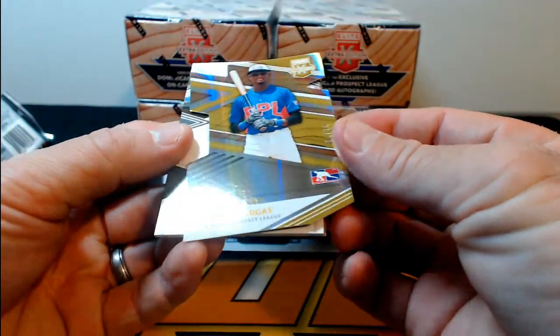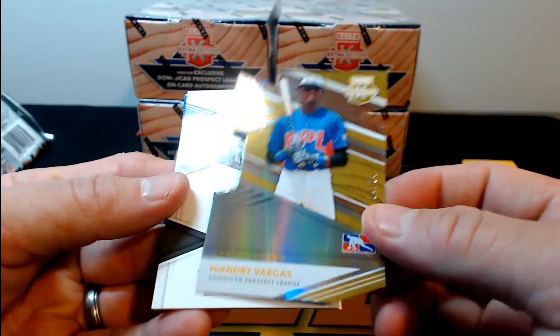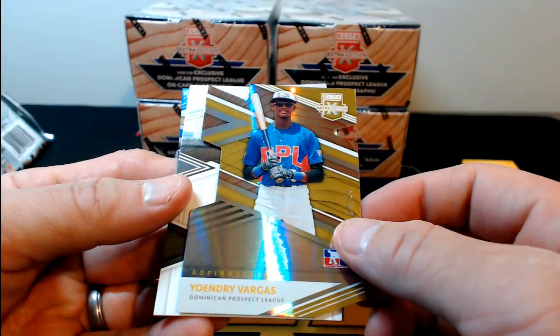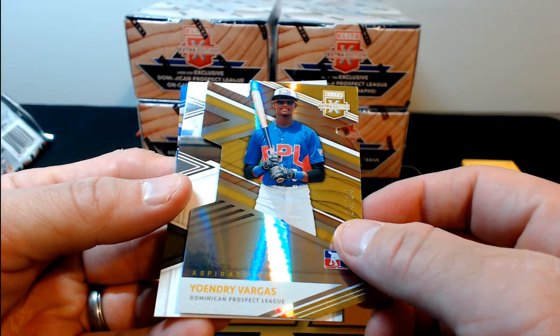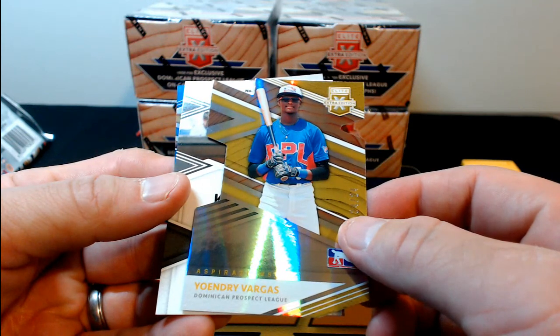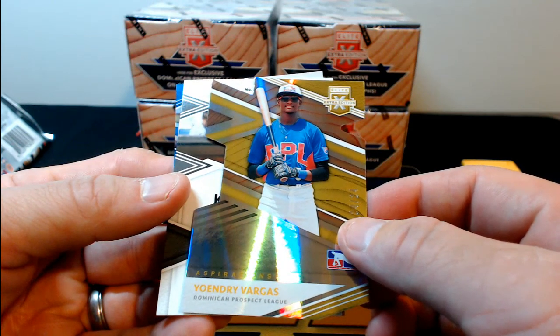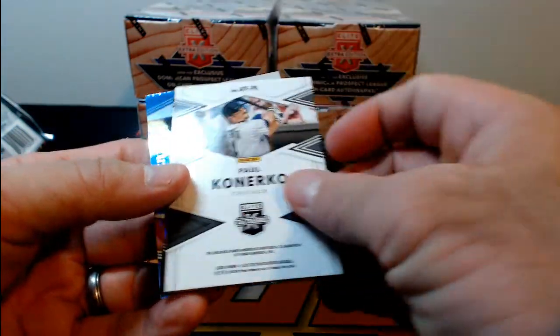Soderstrom, there is a Yoendry Vargas numbered to 24 die cut. So some of these are going to be tricky because there's international spots. Oh, great. We did not sell an international spot. Okay. All right. So we're probably going to have to random off some of these, so I'll set aside those.